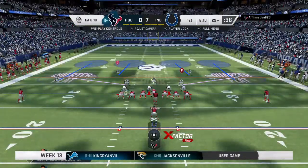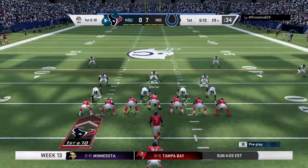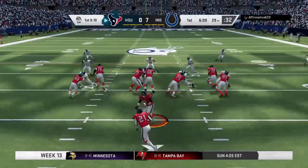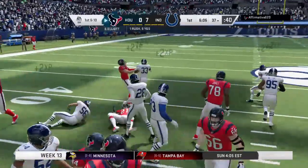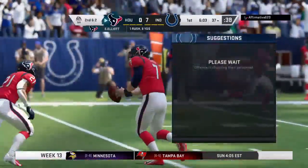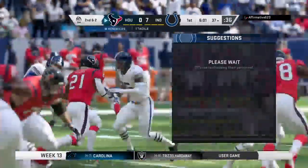Here we go. Here's the first carry for Ezekiel Elliott. This will be stopped about 2 yards shy of the marker. 8-yard gain, second and 2.